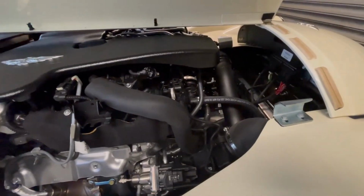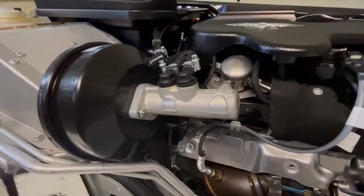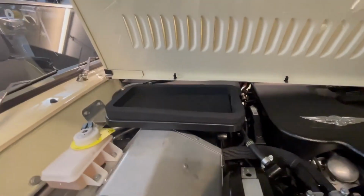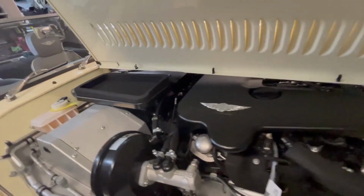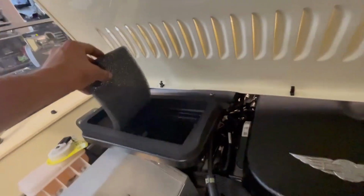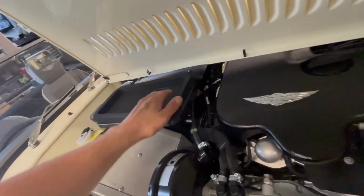Not a lot in regards to your maintenance. Is that its air filter, or is that just some sort of cabin filter maybe? I doubt that's the actual air filter for the car. It feels a bit flimsy. I'm gonna have a look and see. Yeah, that's gonna be something like a cabin filter.